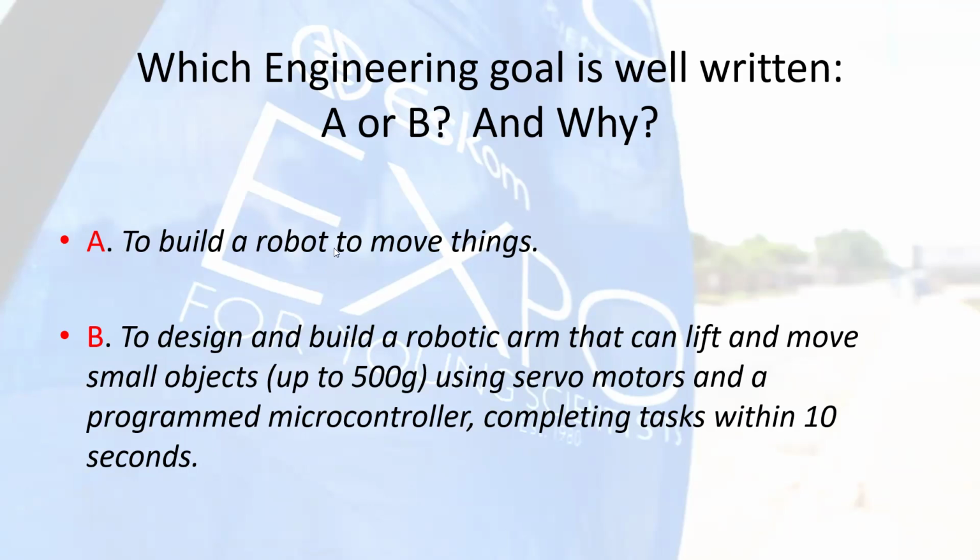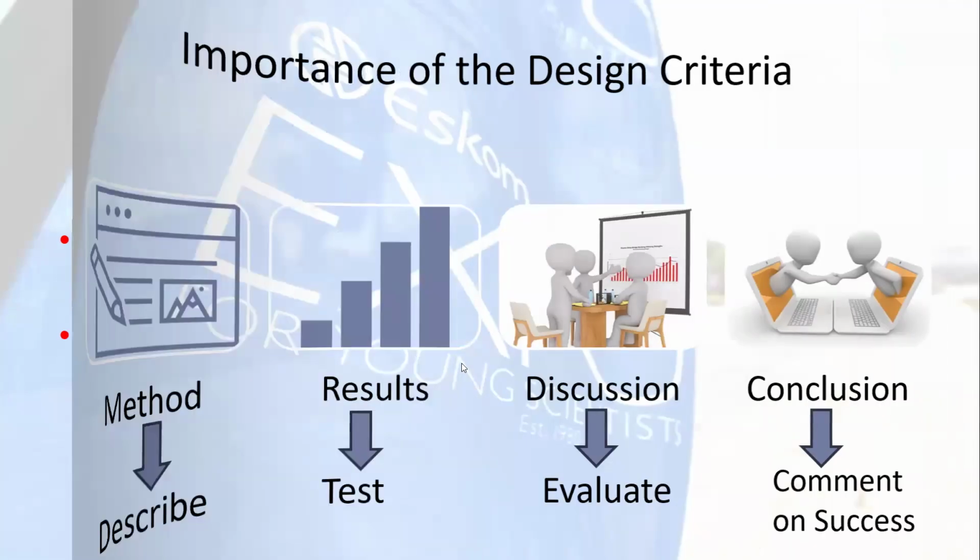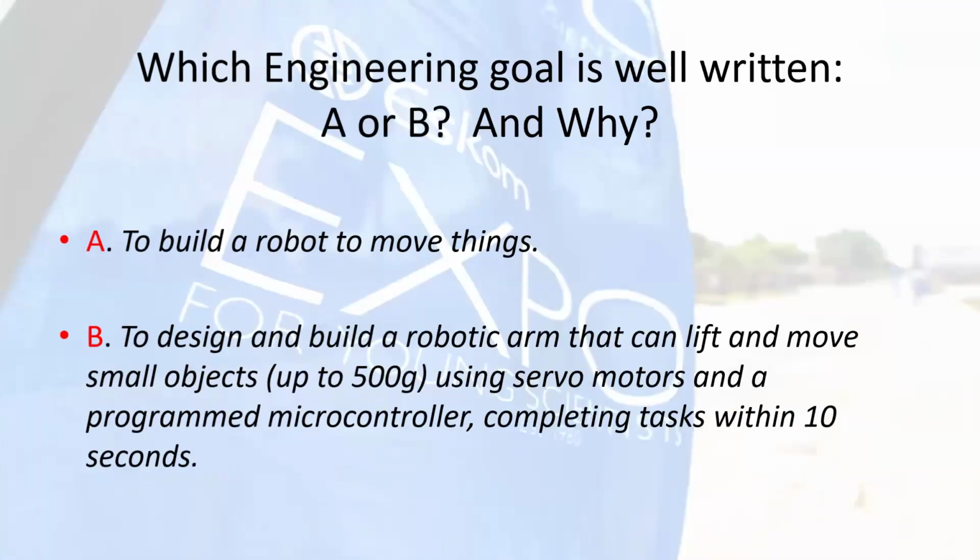A says to build a robot. Yes, I think that B is better because B is more descriptive, because it describes the objective that the project should achieve. Okay. It's more descriptive, but let's go back. I want to go back to the previous slide.